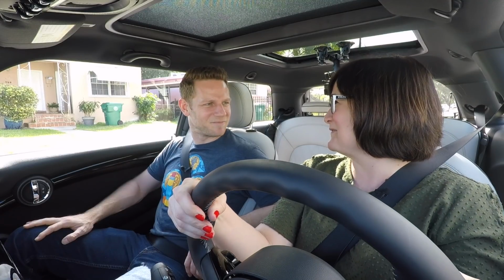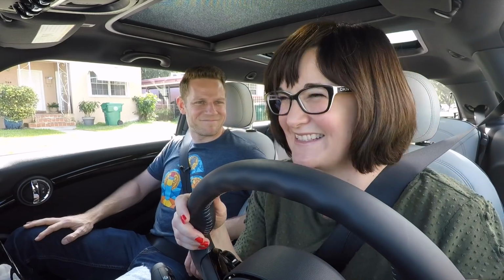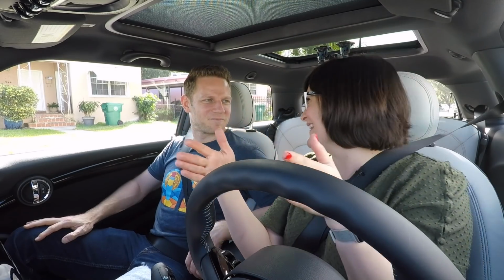It being small, I feel like saves me a little bit from my own blind ineptitude, because you can stay right in the middle of the lane very easily. The Mini Cooper SE. It's sweetie sized.